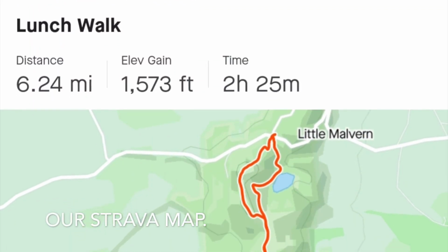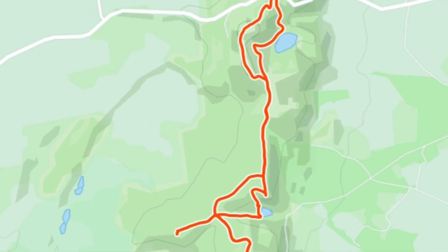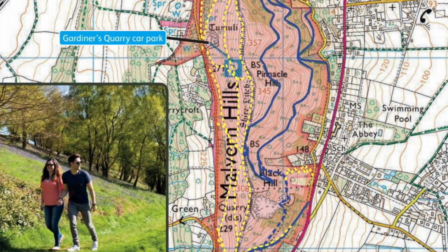This was our Strava map, 6.24 miles and an elevation gain of 1,573 feet. Awesome hike. Thanks, Jax.